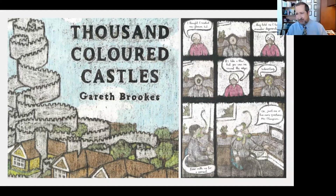The last major example I want to give, I'm going to show you a few other books, but I wanted to share one that surprised me and goes back to Scott McCloud's definition and how the art and the icon can do things that you can't do in any other form. I honestly believe this book could only be told as a graphic novel. It's called 1,000 Colored Castles by Gareth Brooks.